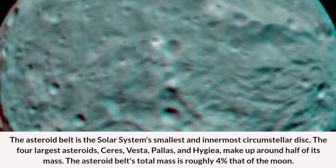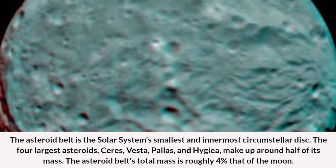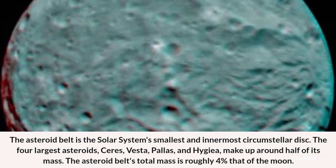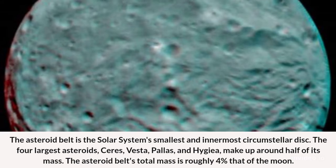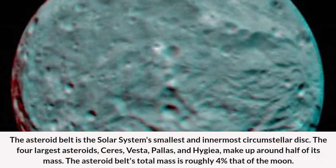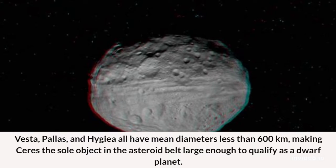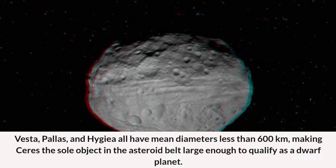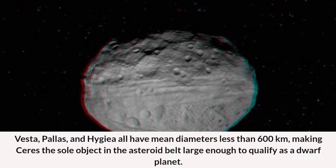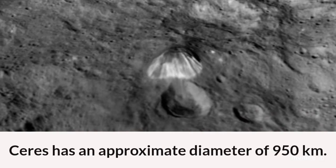The asteroid belt is the Solar System's smallest and innermost circumstellar disk. The four largest asteroids, Ceres, Vesta, Pallas, and Hygiea, make up around half of its mass. The asteroid belt's total mass is roughly 4% that of the Moon. Vesta, Pallas, and Hygiea all have mean diameters less than 600 kilometers, making Ceres the sole object in the asteroid belt large enough to qualify as a dwarf planet.